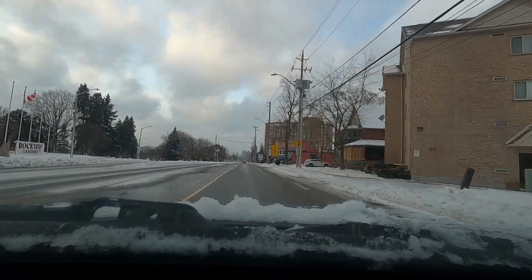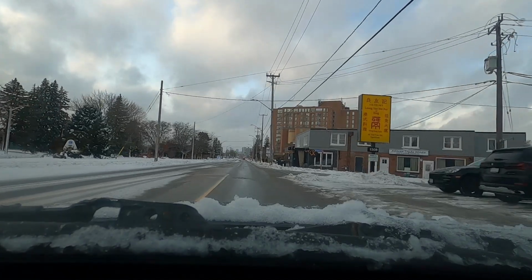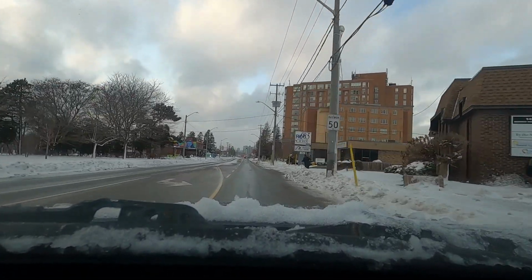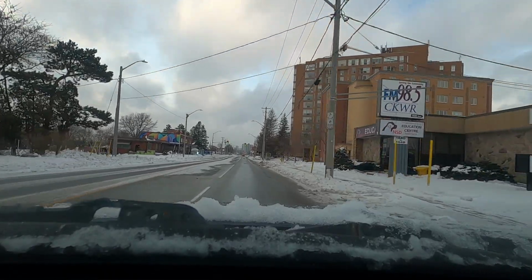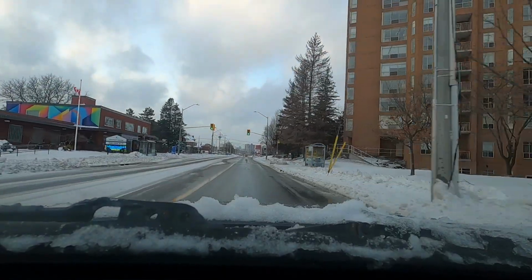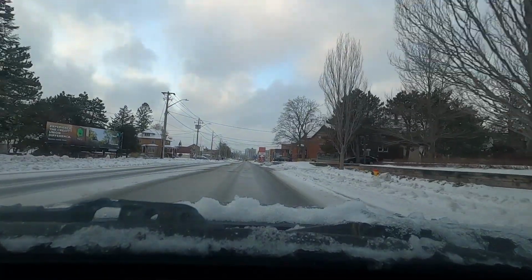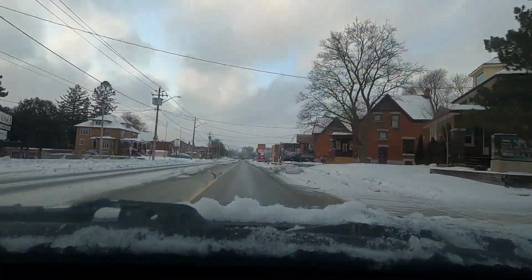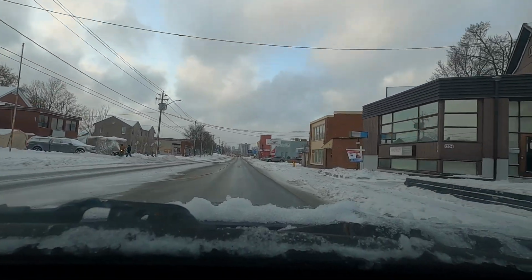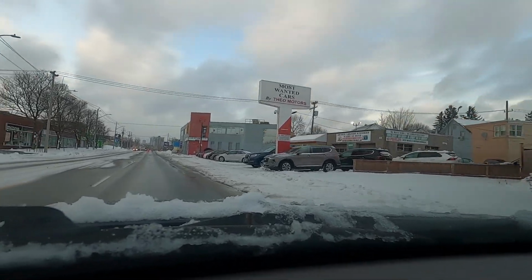One of the things I wanted to document is the cluster F that happens when the snow plows go by, and you should be able to see they plow in all the driveways, and where there's a sidewalk right beside the road, the snow plow frequently will throw the snow from the road right onto the sidewalk, like right there, for example. That's messed up.